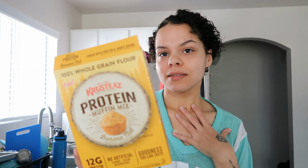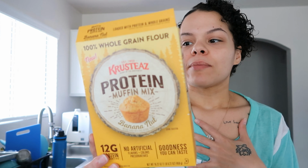I have some muffin mix that I picked up from Walmart. I believe the brand is called Christie's, but if I say it wrong, I'm not sure. These are banana nut muffins, and basically the reason why I picked these up is because I noticed that they have 12 grams of protein, and I saw these next to the Kodak Cakes.